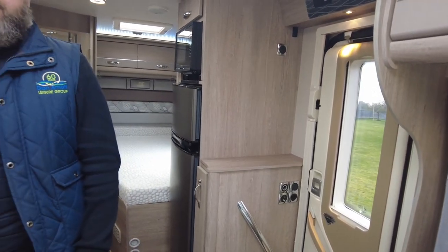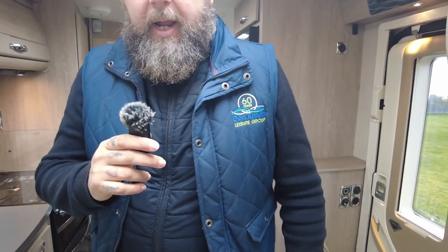The weight, Wendy, is the only thing I haven't looked at. I believe it's 3.5 ton. Three and a half ton, so it can be driven on a standard car license as well.